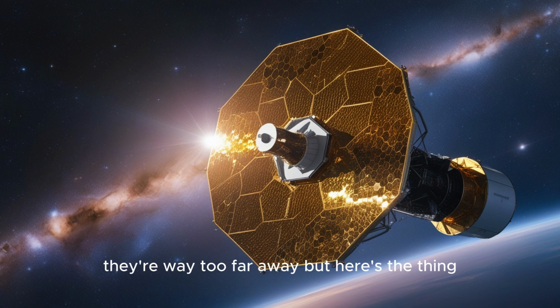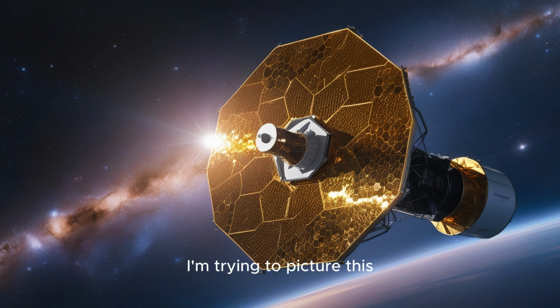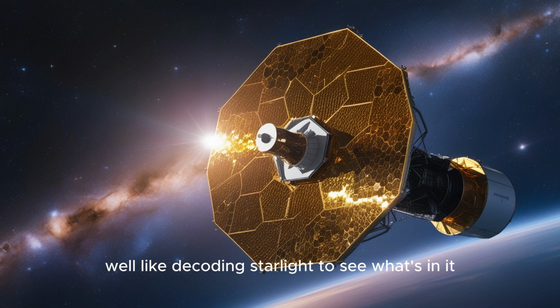But here's the thing. When a planet passes in front of its star, some of the starlight goes through the planet's atmosphere, and that starlight carries clues about what's in that atmosphere. Wait, so the starlight changes when it passes through the atmosphere, and the JWST can detect those changes. I'm trying to picture this. Is it kind of like how a prism splits white light into all the colors of the rainbow? That's a great way to think about it. It's called spectroscopy, and it's like decoding starlight to see what's in it. And guess what they found in the atmosphere of a super-Earth over 100 light years away?